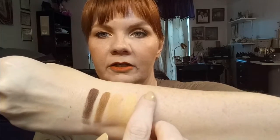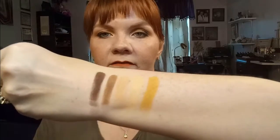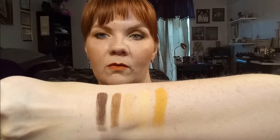Now the one vibrant yellow in this palette is Courtney by Divina. This is of course my favorite yellow of all my collection, and that's why it's in my curated palette. Very pigmented. A little goes a long way right there.